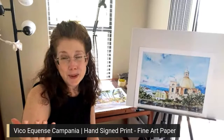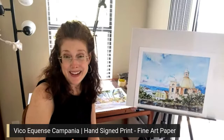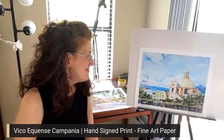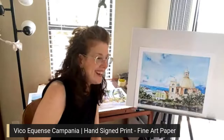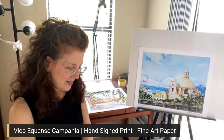Either way, it's gorgeous. The word paradise comes to mind when I think of the Amalfi Coast. And so I just can't say enough good things about it. Sea and sun. I want to get this closer so you can see the detail here too.